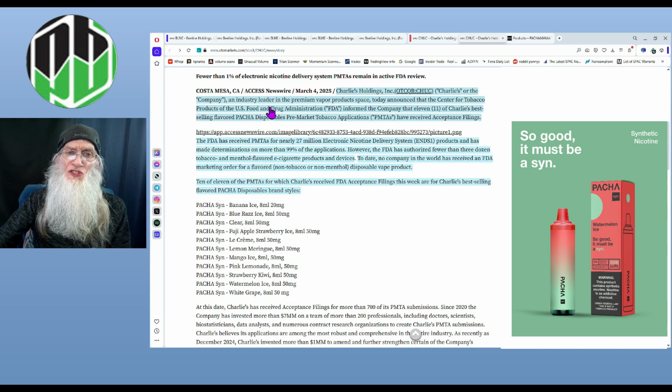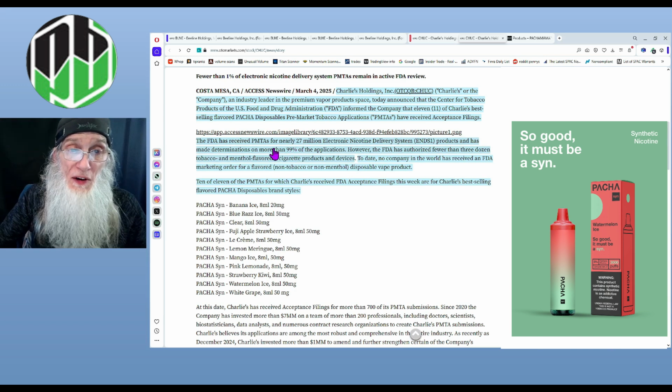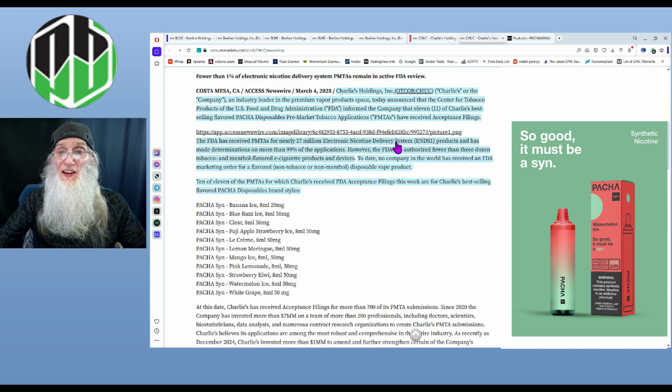Charlie's Holdings, an industry leader in the premium vapor product space, today announced that the Center for Tobacco Products of the U.S. FDA informed the company that 11 of Charlie's best-selling flavored Pacha disposable pre-market tobacco applications have received acceptance filings. The FDA has received nearly 27 million PMTAs for electronic nicotine delivery system products and has made determinations already on more than 99% of them. However, the FDA has authorized fewer than 3 dozen tobacco and menthol flavored e-cigarette products and devices.